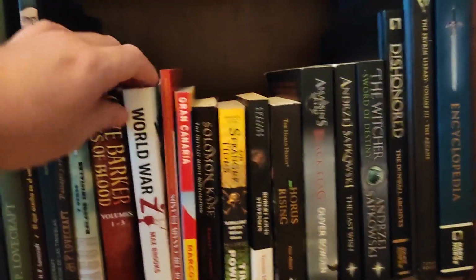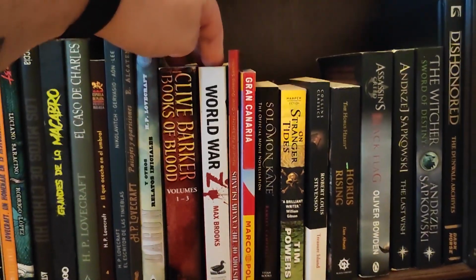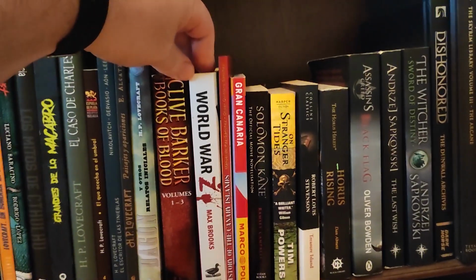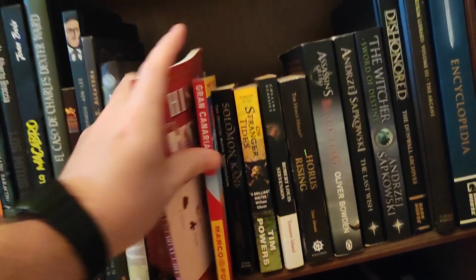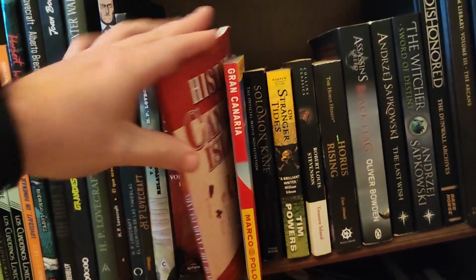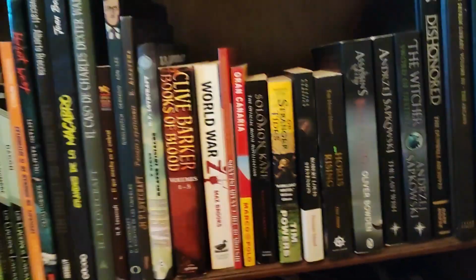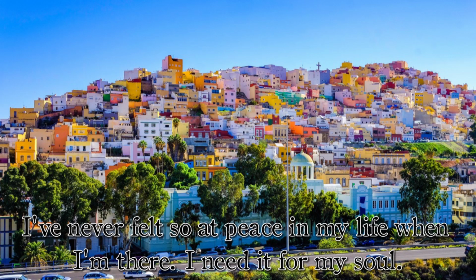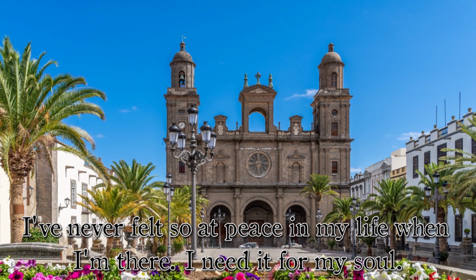Yeah. World War Z. I should actually remove that. I don't intend to read that again, but as far as zombie stories go, that's pretty good. Two tour books about the Canary Islands. All I can say is that I intend to live there one day, and it's not just some wishy-washy, far-off dream. I'm actually making an attempt to emigrate there.